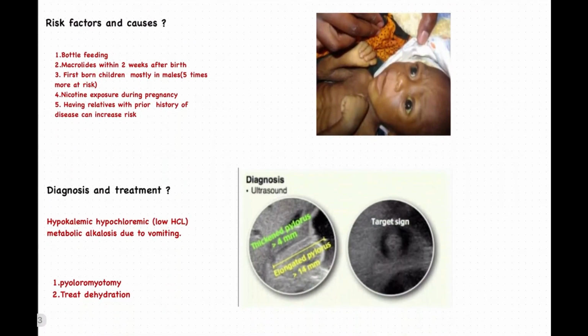And now we're going to move on to the risk factors and causes. Although the pathophysiology of the disease is not really well understood, there are many risk factors and causes that have been attributed to it. So bottle feeding is a very important risk factor. This is usually due to two factors that fall under bottle feeding. Bottle-fed infants usually drink a larger amount of milk in a shorter time period compared to conventional breastfeeding. This leads to overstimulation and pyloric sphincter hypertrophy.